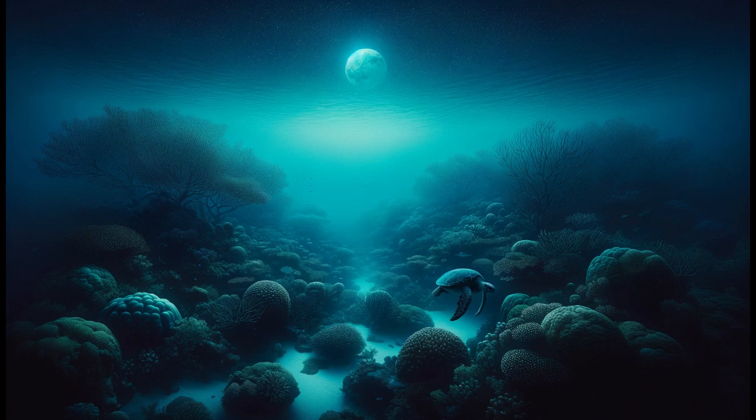As the calm of the night deepens, embrace the serenity that the reef offers. Let it envelop you in its deep, protective embrace, a guard against the rush of day, allowing the quiet of the underwater world to permeate your senses.